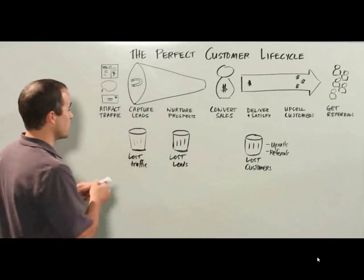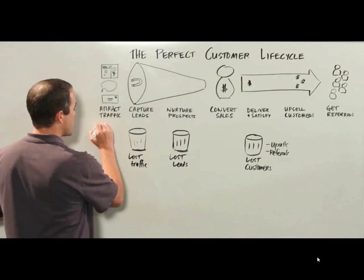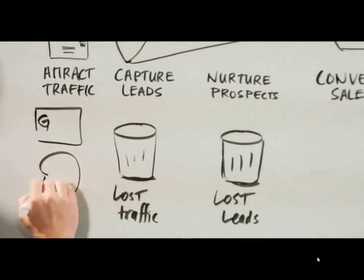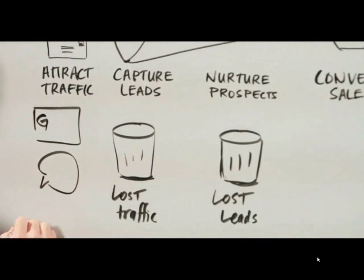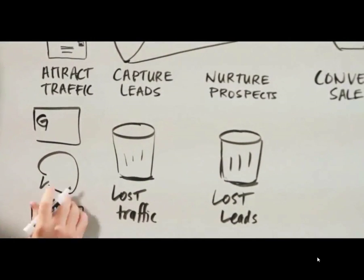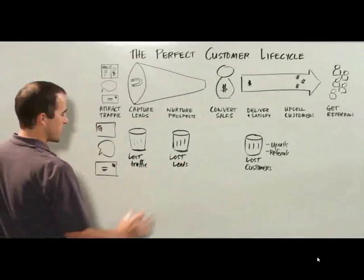The first phase is attracting traffic. We'll do online advertising, maybe through Google AdWords or search engine optimization. We'll have word of mouth going on with our customers. Maybe we'll do some offline marketing. Whatever the sources of traffic that you pick will create interest in our company.